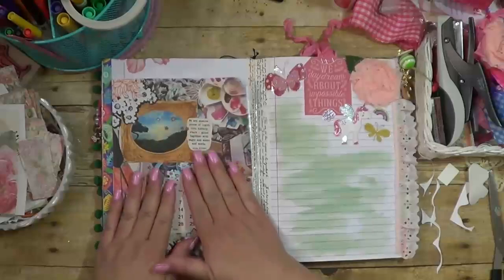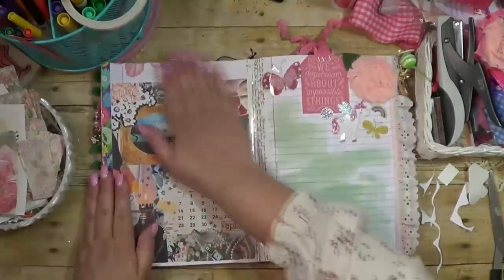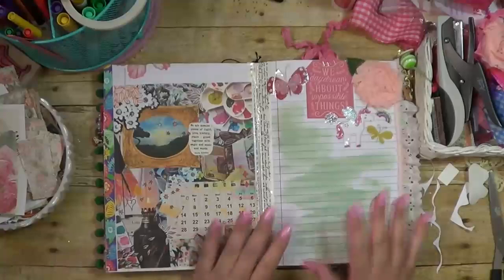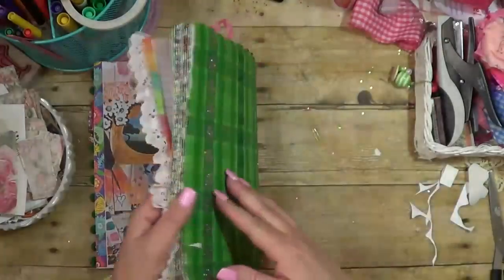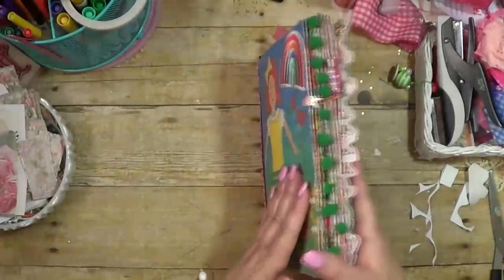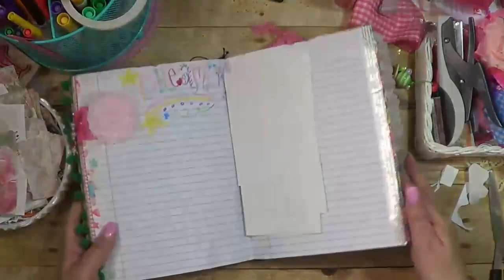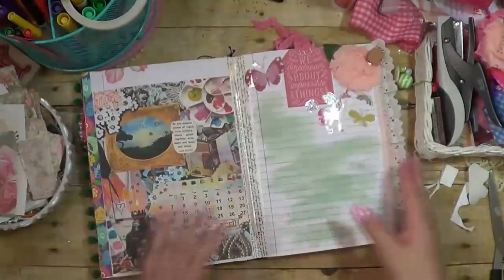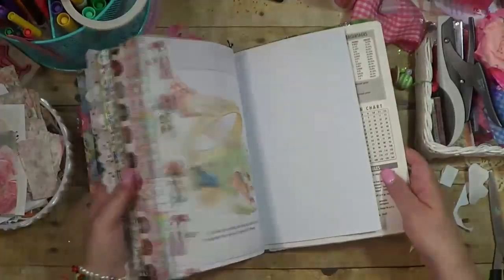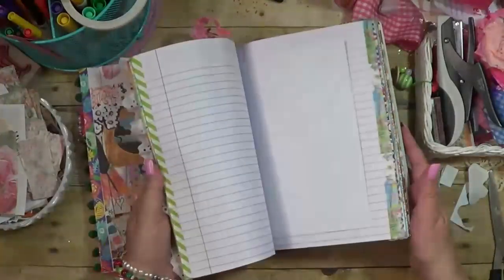And I love how she wrote that in there. So I'm just going to put that in there. It just kind of adds a little something to the page. And I really am wanting to use this journal up to complete the month of March and April. And I counted last night, and I'm going to have more pages. So I'm going to be doing some decorative pages in here.